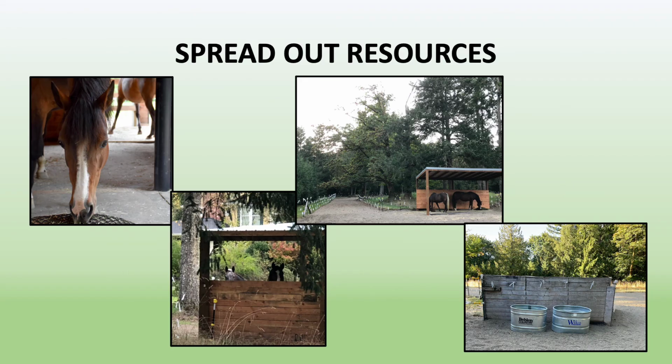First of all, spread out your resources. You want to spread out the resources to encourage movement. Horses are designed to walk 10 to 30 miles per day. With just a little enticement, they are happy to travel to water, hay, rolling areas, sleeping areas, tree branches to nibble on, salt licks, shade, and shelter.